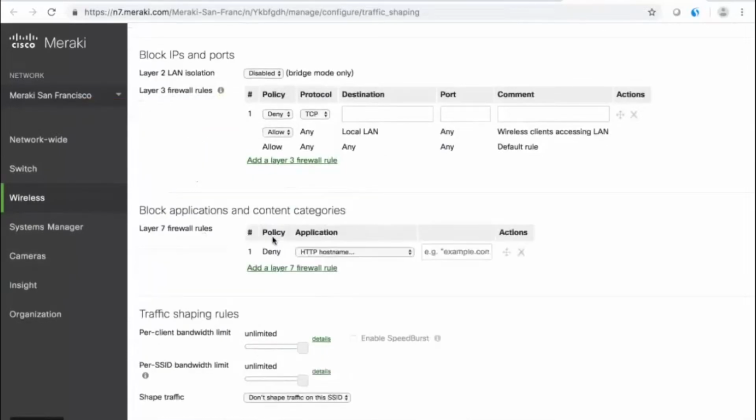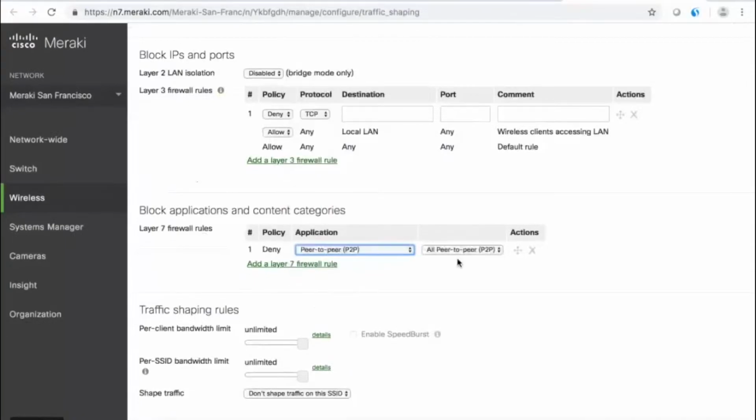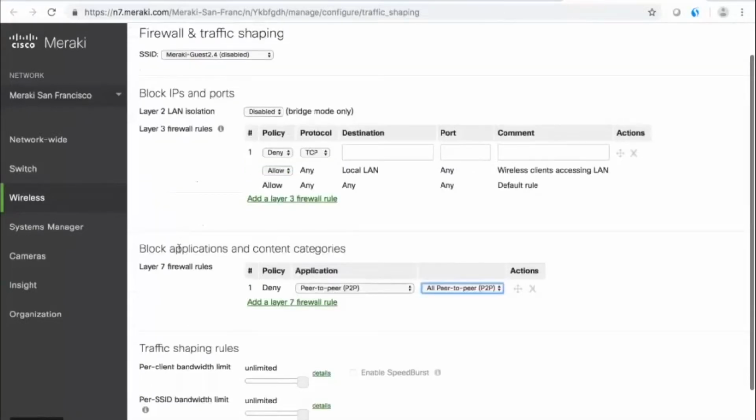So let's say we want to block peer-to-peer. And we want to block all of it. That's where we would do that, and it would be specific to this SSID.